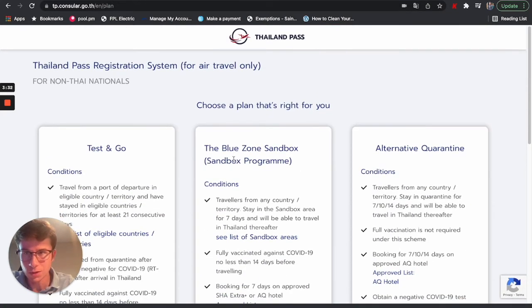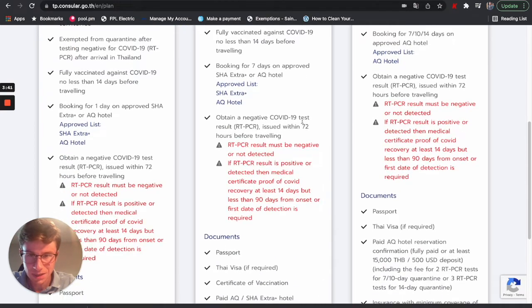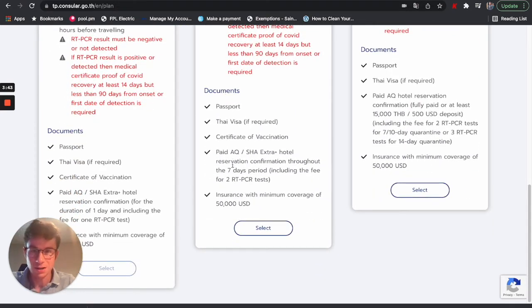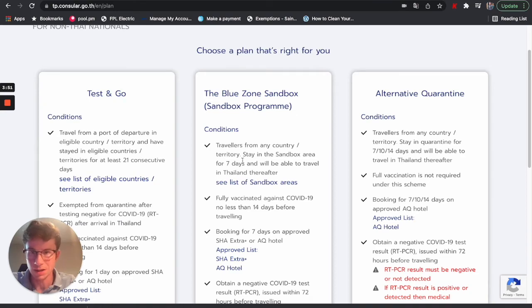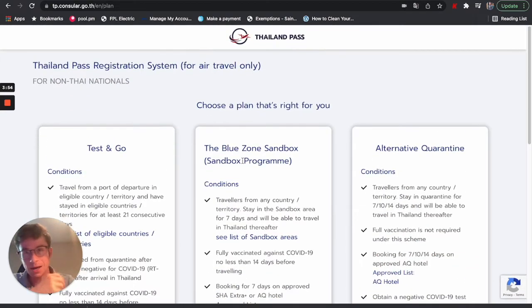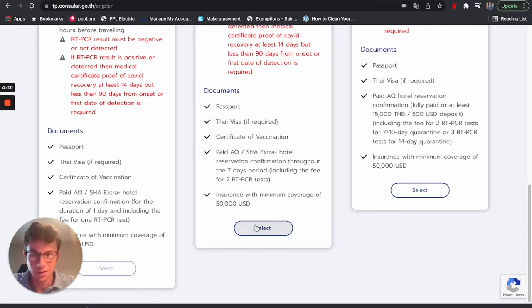So if we go over to the Thailand Pass website again, the entry scheme that we're going to select is the Blue Zone Sandbox. You'll show some of the documentation that you need to provide. And this one should be available just in a few days again. So honestly, if this was available for me when I was traveling, I would have just ended up doing the Test and Go. But the Sandbox is not a bad option as well. If you're going to go to Thailand for an extended period of time and you want to chill at a resort by the pool or by the beach every day and just relax, not such a bad option as well, especially if you're already planning on going to Phuket at some time during your visit.